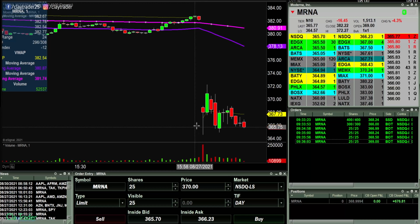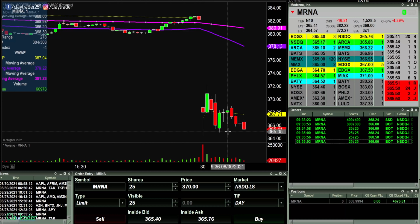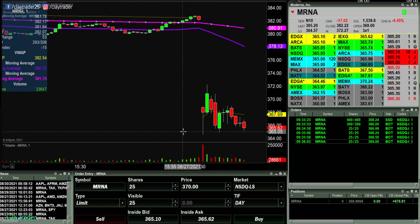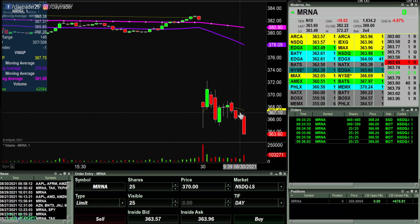But look at this stubborn area. Is it going to finally go? Maybe. But yeah, remember that area right there. I was trying to see that 365. Can it finally fail? And it's holding strong so far. Maybe this will finally be the time that it goes. And there, it did break. So there it goes. But like I said, that's all hindsight now.